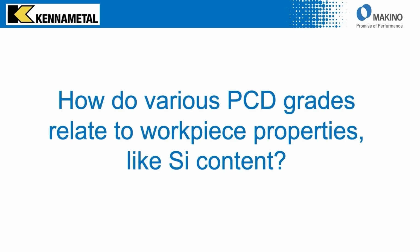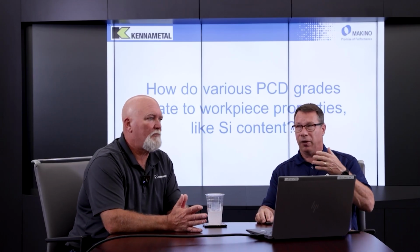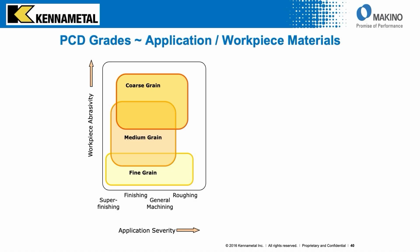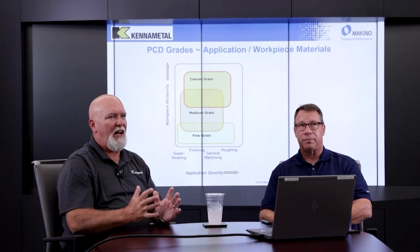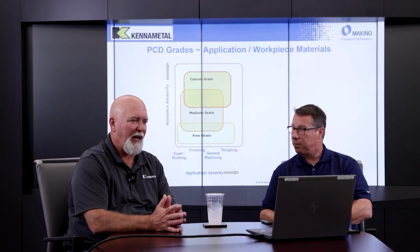So how do various PCD grades relate to the workpiece properties? I know you talked a lot about the silicon. Are there differences from the standpoint of the diamond itself, from the standpoint of grain size relative to working with different silicon contents? Yeah, and I'll say this, there really aren't different grades of diamond. There's one grade, it's diamond.